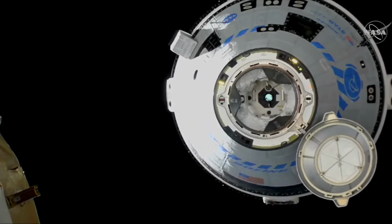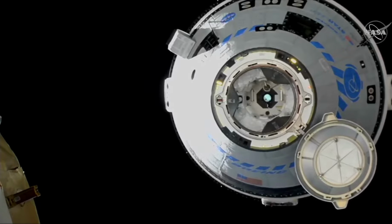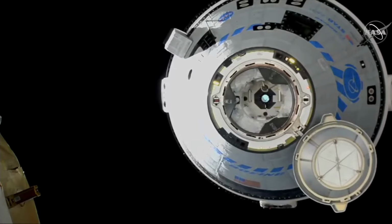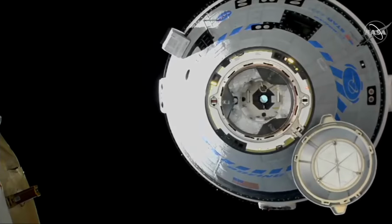Station Houston on 2. Starliner final approach has begun. Perform steps 8 and 9 in 1.102. Station copies. We see approach to docking port for the vehicle mode, steps 8 and 9 in work.